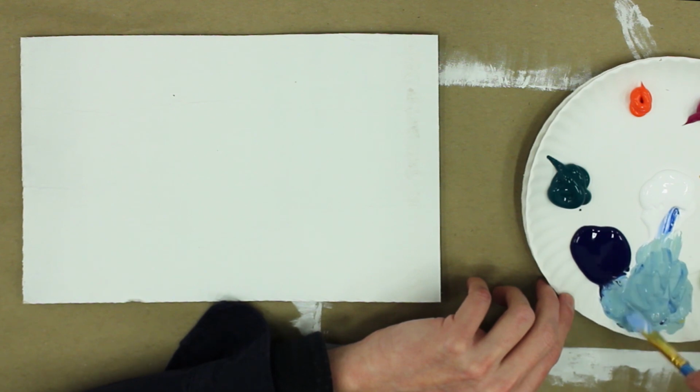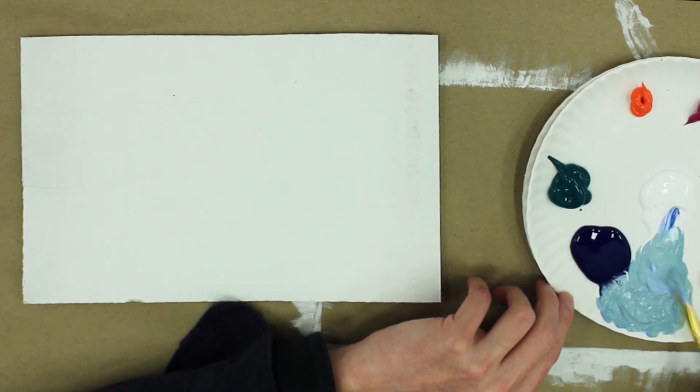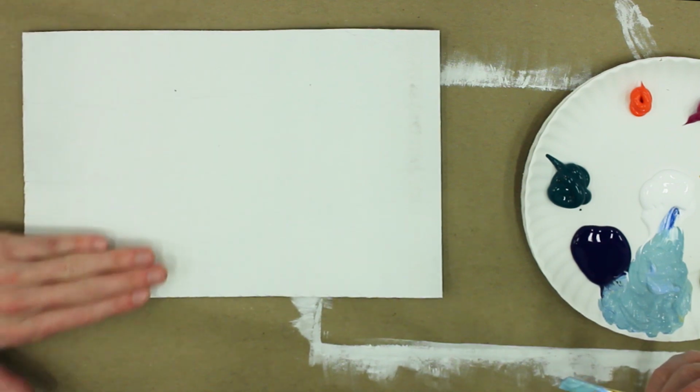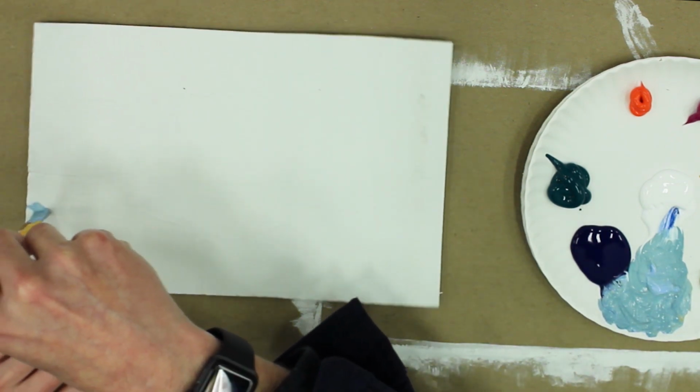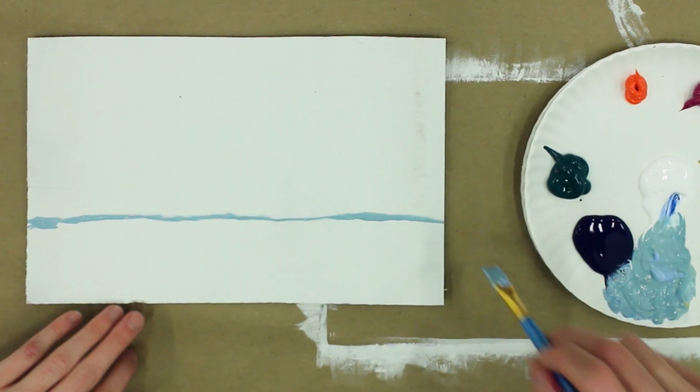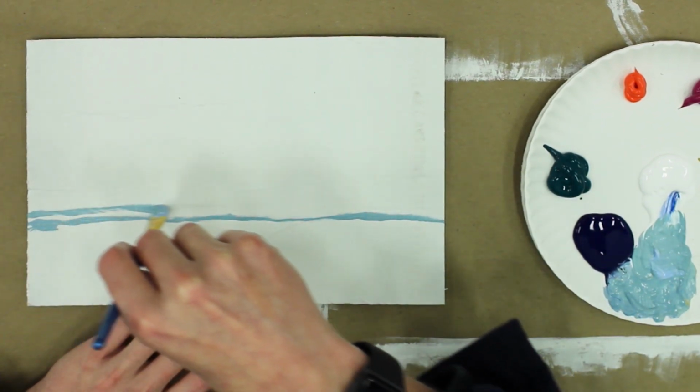But you see I'm scooping it all together. And you'll notice I'm only getting little bits of blue at a time because the blue is really strong because it's really dark. So here we go. We're going to establish the horizon line, and you'll see I put my hand on there basically to divide it into thirds. And I'm making my horizon line on that bottom third.